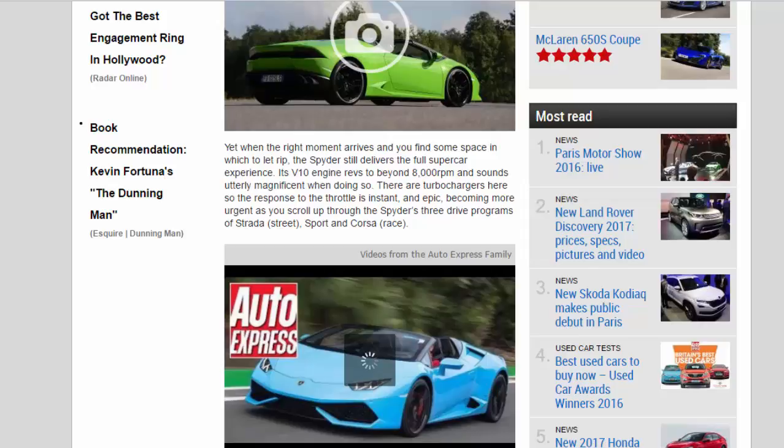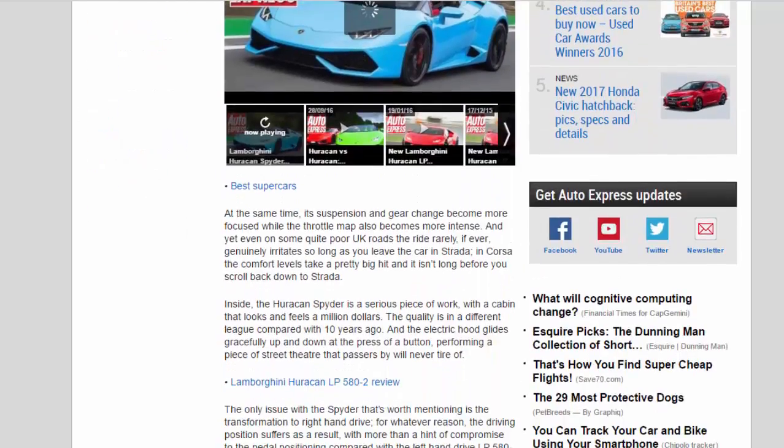Yet when the right moment arrives and you find some space in which to let rip, the Spyder still delivers the full supercar experience. Its V10 engine revs to beyond 8,000 revolutions per minute and sounds utterly magnificent when doing so. There are no turbochargers here, so the response to the throttle is instant and epic, becoming more urgent as you scroll up through the Spyder's drive programs of Strada, Sport and Corsa. At the same time, its suspension and gear change become more focused while the throttle map also becomes more intense.